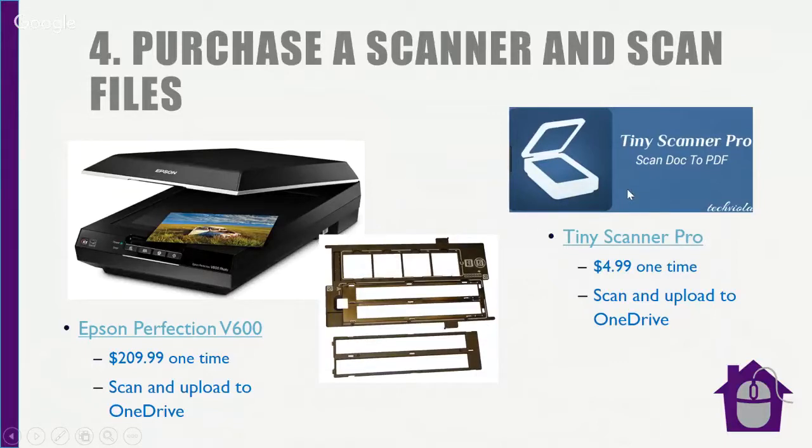You download this app from the App Store, and these function in 2 different ways. Let's start with Tiny Scanner because I love this app. You download the app. You can pay for it, or they have a free version. The reason I recommend paying for it is that for $5, you can connect it directly to OneDrive. Anytime I have a paper, like something that comes in the mail, I open up my app, take a picture of that item, and you can automatically send it to OneDrive. It's called uploading it. I upload it to OneDrive, and I can pick the folder I want it to save in.